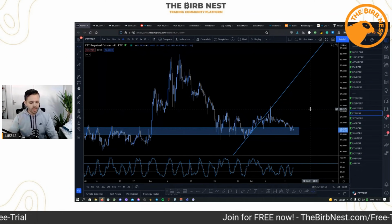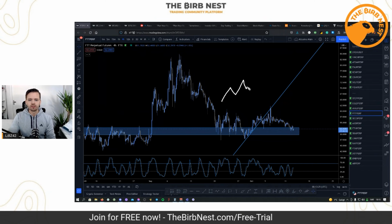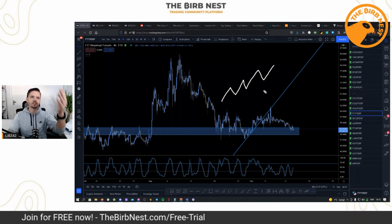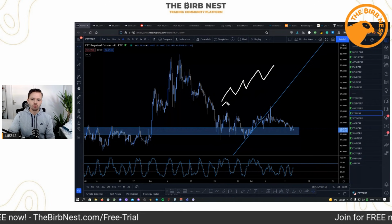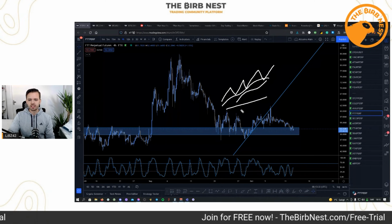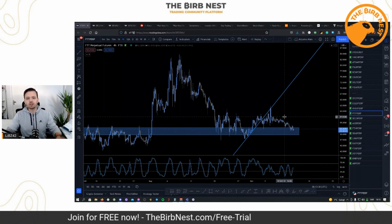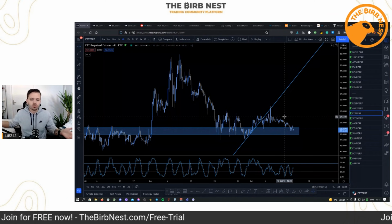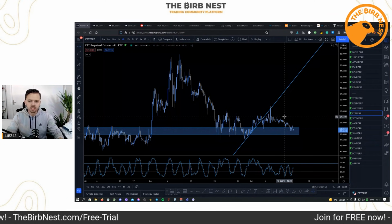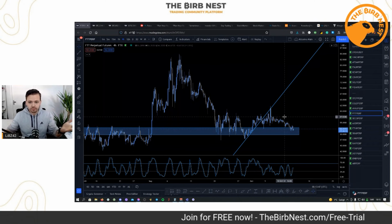What I mean by that is, based on my system, I need the 4 hour to look like this. I need the 4 hour to print higher highs and higher lows, with the 4 hour 20 EMA and 50 EMA going like this, and price above the 20 EMA and 50 EMA in the daily. Otherwise, there's not going to be an altcoin trade for me. And this can go on for weeks without me trading an altcoin, because I need to see the right conditions. Because when the right conditions are met, that's when I make a lot of money.